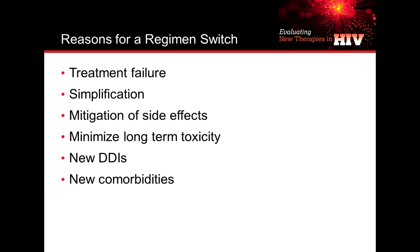If a person has side effects, maybe they've sort of tolerated their side effects for a really long time because they didn't have a lot of other choices. Now with new choices available, you may be able to mitigate some of those. Minimize long-term toxicity. This is usually a doctor-motivated change. So looking at the regimen they're on, thinking about some of the long-term consequences, switching them to a regimen with perhaps lower risk of some of those toxicities.